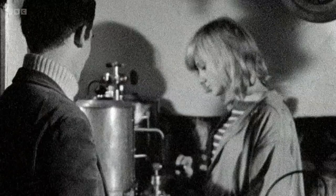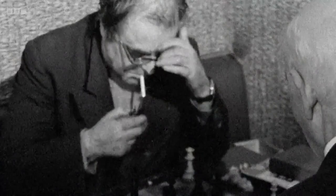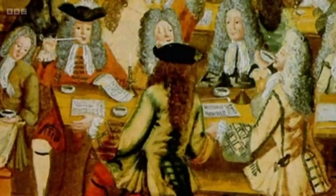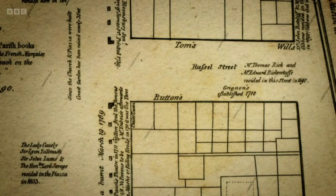This is a noisy place full of conversation and talk, and that talk is serious in the sense that it's about things that matter. Politics, religion, gossip, sexual scandals, all the kind of things that go on in a modern urban political society. So that's an idea of public opinion being formed in the coffee house.